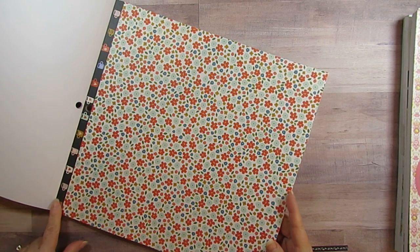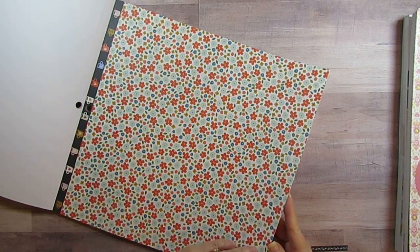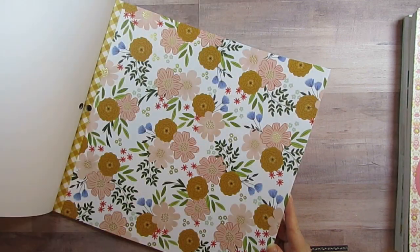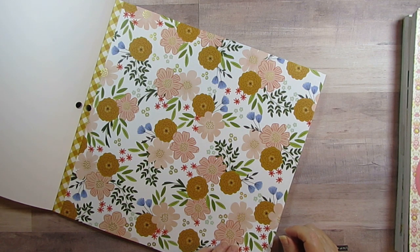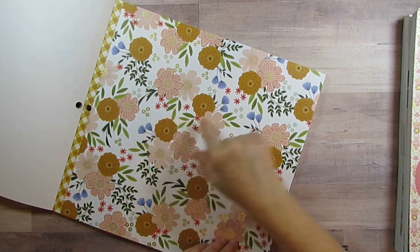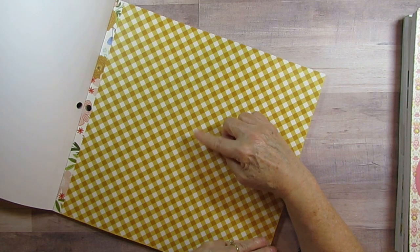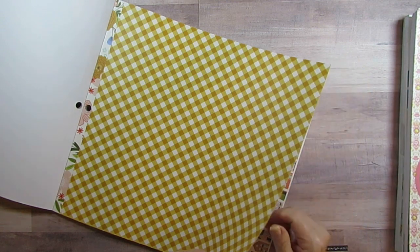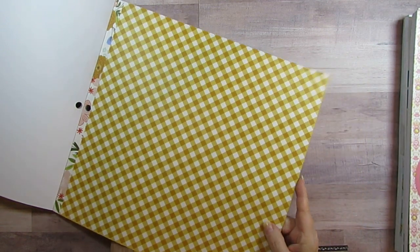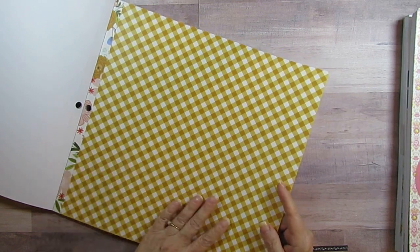It's got little coffee cups, peace, heart, flower. That's cute. And here's another flower. I like that. That's a cute flower. And I really love the colors. Really pretty. And another gingham, and it's a diagonal. It's kind of like a golden yellow. This is the kind of yellow I like.